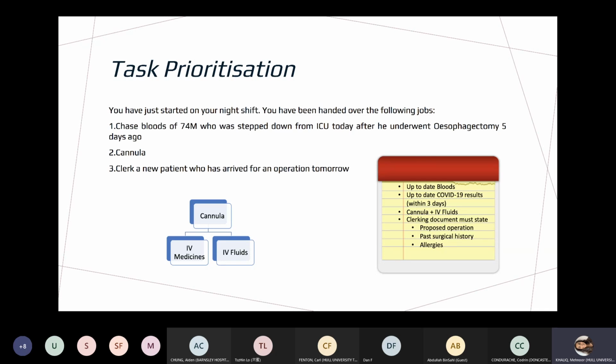When we move to cannula, we need to know what the cannula is for. Is it for an acutely unwell patient? Do they need fluids? Is it for time-critical medications, such as your anti-epileptics or your Parkinsonian medications? Or is it for a medication that's not going to be given until 9 a.m. in the morning? In which case, if it's for the latter, it's going to be less urgent. But if it's for the former, it's going to be more urgent. So just make sure that you get a bit more information.